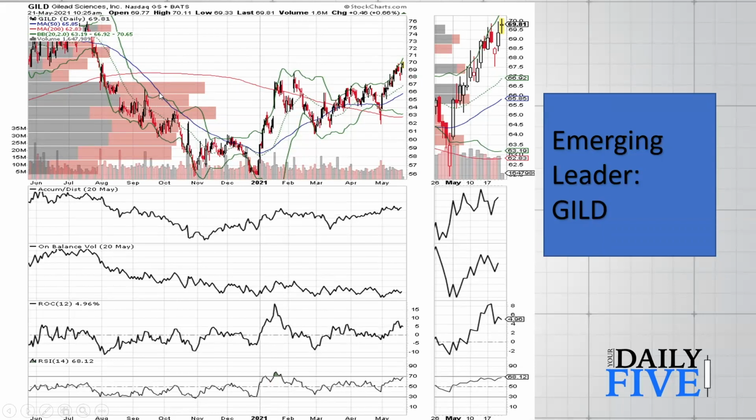That's a big cluster of resistance right in this general area here around 67. The stock is now broken above it. There's a lot less resistance over here. That means that for now, the path of least resistance is up. And again, it's in the complexity zone. It's above the 200-day, above the 50-day. Accumulation distribution moving higher. On balance volume starting to pick up. Getting somewhat overbought, so it might consolidate. Nevertheless, during a rotation, we want to look for emerging leadership.